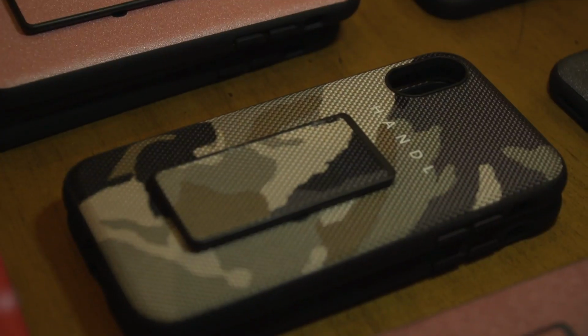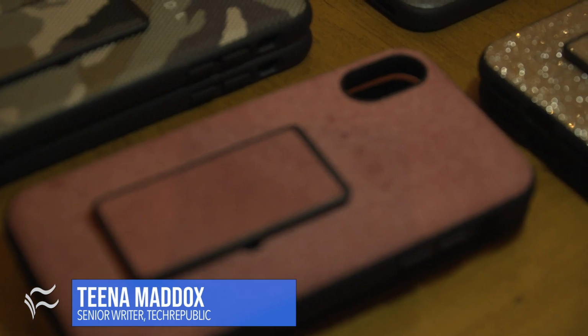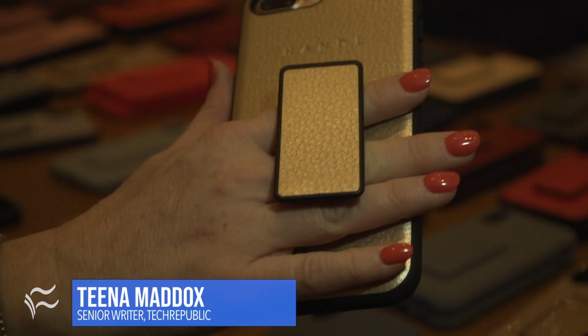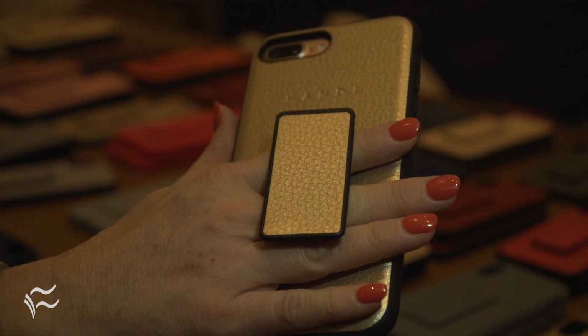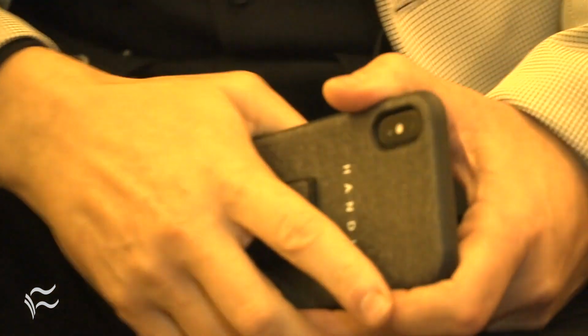If you really like the idea of a pop-up grip, but you really can't stand the idea of an add-on accessory, then why don't you check out HANDL New York's cases? They're really fantastic. They're made out of fabric or leather, or even high-end plastic, and they're the brainchild of New York artist and restaurant owner Alan Hirsch.